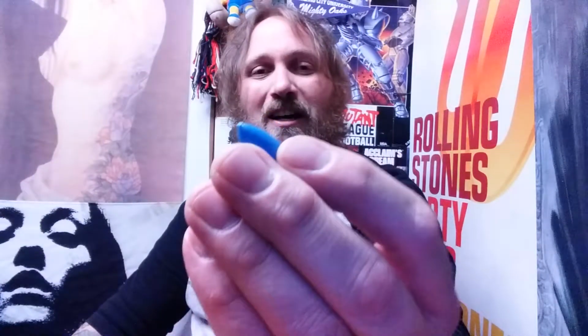This is part of a rocket, like from a fireworks set, and it just fit perfectly to be like a warhead or something for GI Joe. I guarantee it's for GI Joe. Some shock thing.